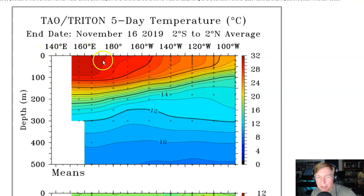All right? The 30-degree isotherm, that's 30 degrees centigrade. Warm water in the West Pacific here, hanging about where it was last week. The 29-degree isotherm, I think it's actually moving a little bit off to the east. The 28-degree isotherm at 153 west, that's a little bit off to the east too. And then the 24-degree isotherm, it's been locked at about 106 for a month now or more. It looks like warm water, gentle warm water, is pushing off to the east.